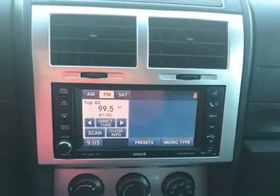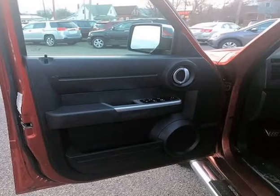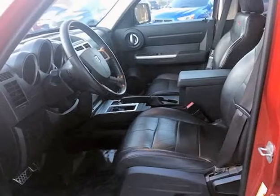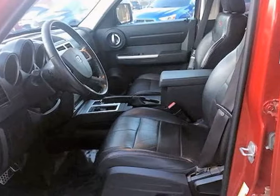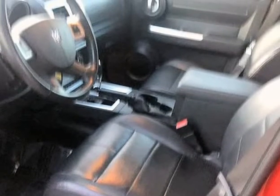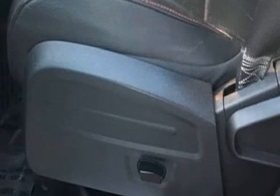Mechanically, this Dodge Nitro runs and drives very nice. It starts right up and idles smooth, accelerates and shifts nice, and it drives great at highway speeds, 65 to 70 miles per hour, with no unusual noises, and it drives nice around town as well. It has the 4.0 liter, which not only gets great gas mileage but has proven very dependable over the years.